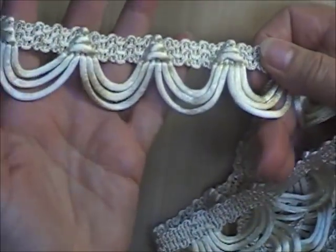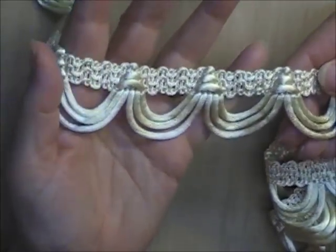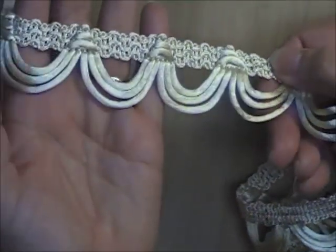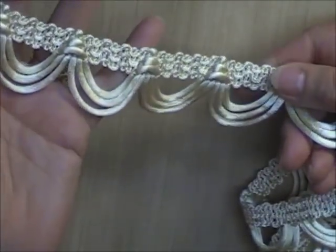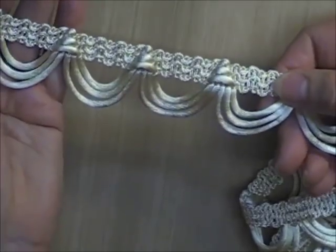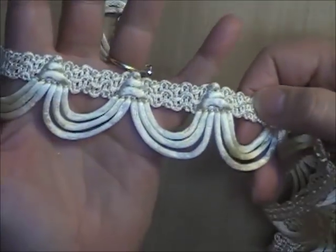And then finally I have the same trim, Lot U, in a cream color, or just off white. I'd say I'd call this a cream, I guess. Very pretty. This one is also $1.75 a yard, and I probably have 40 yards of this one available. I have a lot of the cream. So that was Lot U.